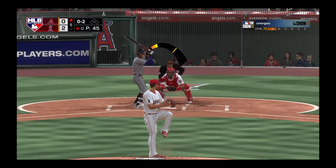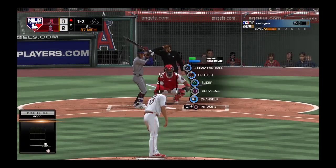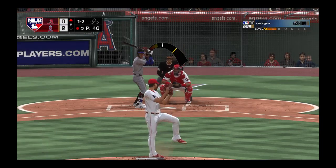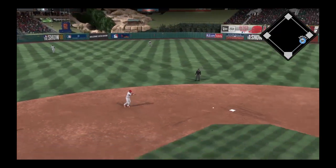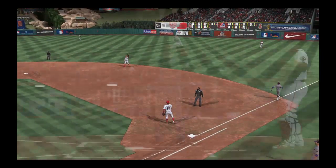So back-to-back sliders for strikes. Does he come back with yet another? There's another slider. That's back-to-back good sliders, and this guy's breaking ball is really good. And when he's throwing it well like he is, and he's confident with it, he can throw it 3 or 4 times in a row. A really good slider in this one. And that's the second out.